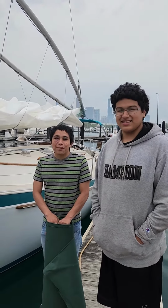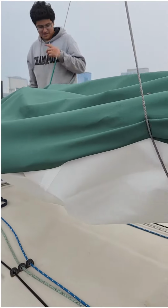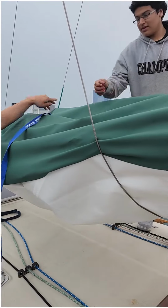This is the guy who's putting a temporary sail cover on. You guys having fun? Yeah. All right. That's that. Okay, next. And down here. Like a rocket, right? Yep.